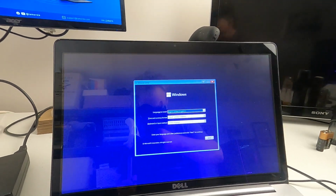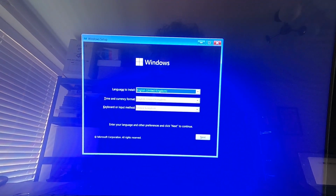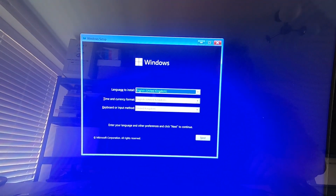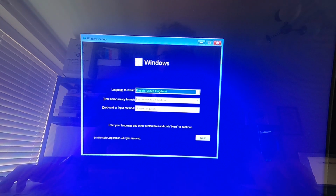So I'm just going to move the camera so we get a better view of the screen. I'm going to turn off the main light. So there's the screen there. I don't know how well you can see it. The ninja hasn't kicked in yet because it needs to have the graphics enabled for it to do it on this particular model. So we're at the standard Windows 11 setup now.